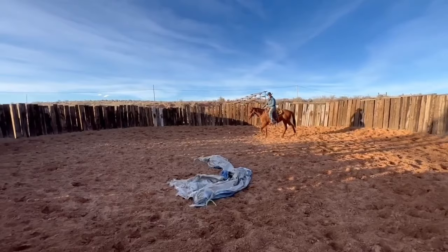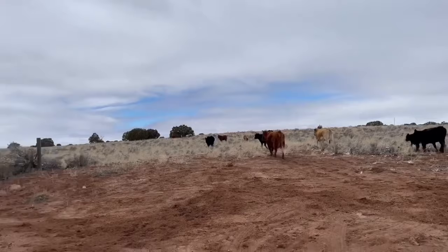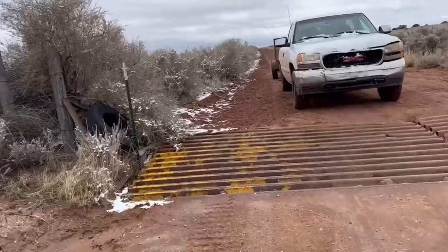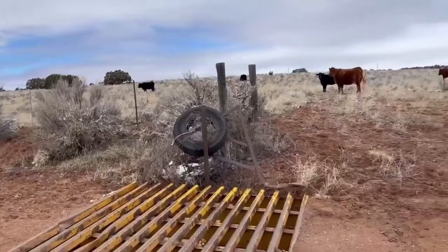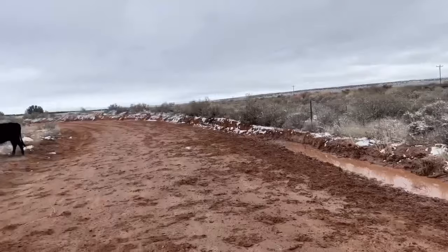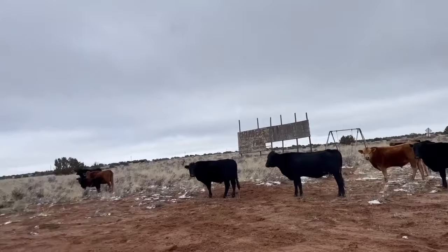Checking on the cows this morning. We had quite a few of them cross cattle guards. They were full. Nothing crossed this cattle guard, but this cattle guard is actually cleaned out. It's okay. I'm just checking them again, just making sure. But nothing's crossed it. They look good. There's a little water here on the side of the road, so they saw that, they came over and started drinking on it. So I think everything's okay here.